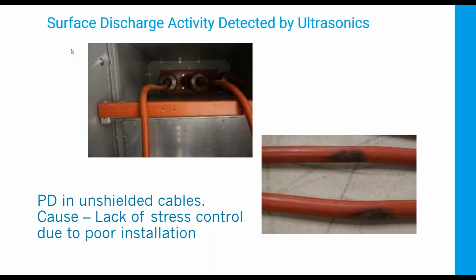Here's a different example, again, surface partial discharge with ultrasonics. So the horizontal insulator, you would think it'd be fine to have these unshielded cables resting on. However, even after having the contractor, an engineer from the factory, and the customer all sign off on this, they ended up with partial discharge. That sharp edge that you see there is not good. It affected the electric field and the stress control, and then you could see here on the right-hand side the final effect of these cables.